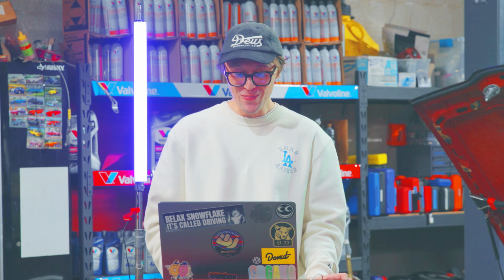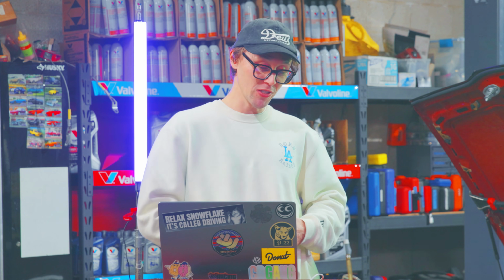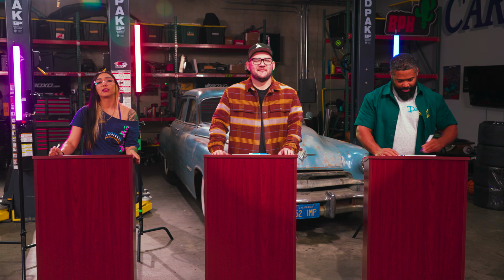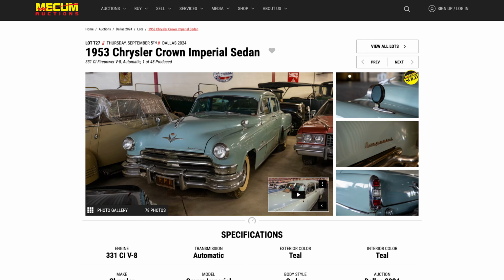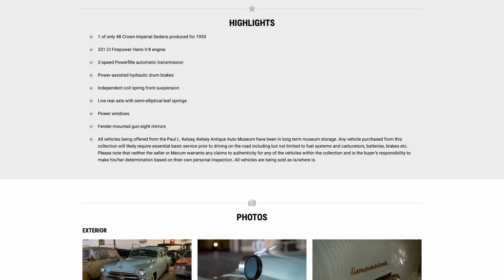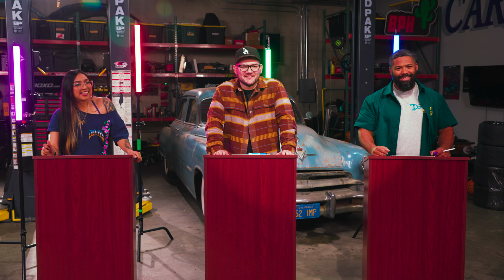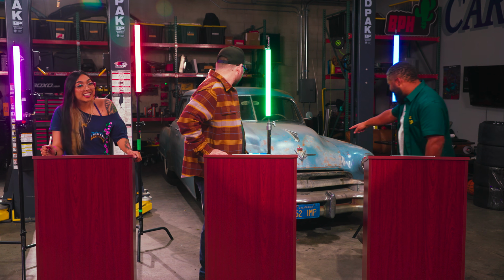All right, we've got one more car, and this one is a vehicle that might be close to home for some of us in this room. This is a 1953 Chrysler Imperial. This is a Crown Imperial, which is the 4-door sedan version of the Imperial. That's probably the color it was.